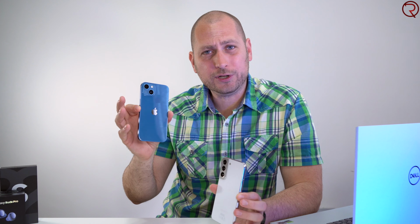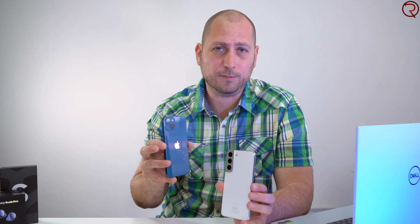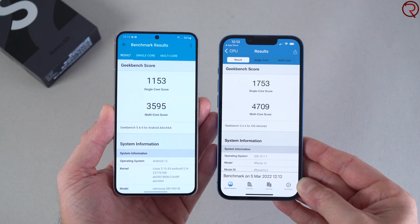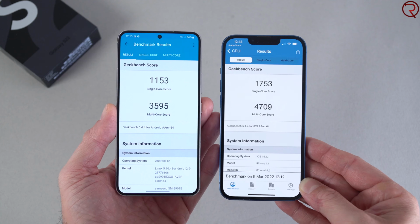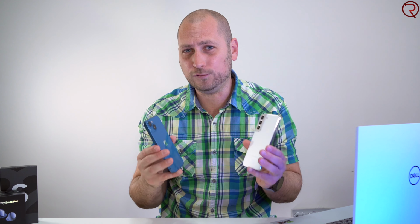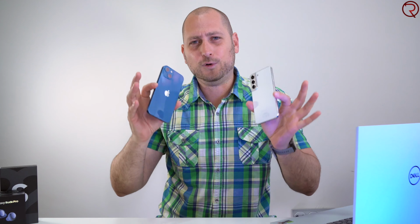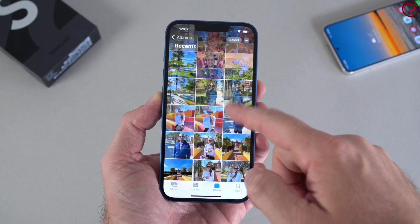Performance-wise, the iPhone 13 has the more powerful CPU, so out of the two, this is the more powerful device. So if you were to run benchmark tests on both devices, the iPhone will get the higher benchmark scores. However, in day-to-day usage, you're not actually gonna feel any difference. It was kind of the same with last year's S21 and the iPhone 13. You wouldn't really notice a difference. For gaming, they both do just as good. I mean, they both get just as hot and they start throttling games after a while. But for day-to-day usage, you're not actually gonna notice a difference, even though this is the much more powerful device.